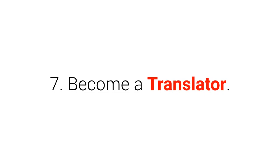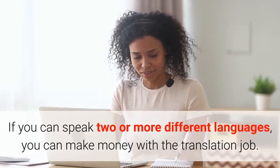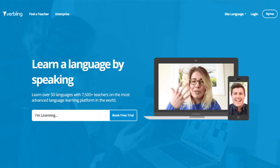7. Become a translator. If you can speak 2 or more different languages, you can make money with the translation job. Some websites where you can register yourself and start working are Italki and Verbling.